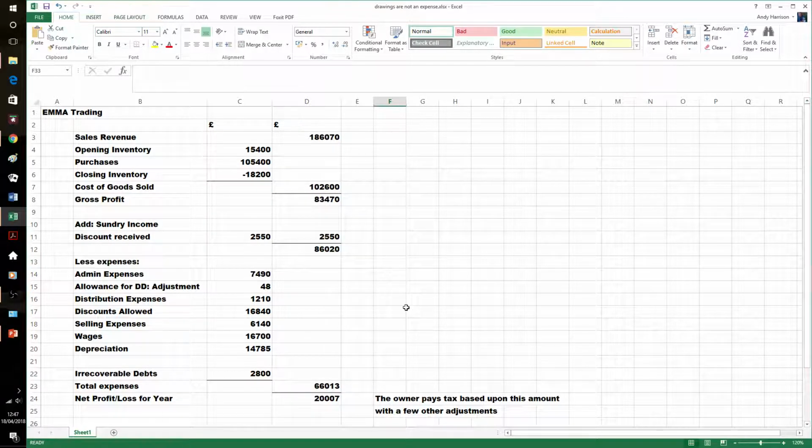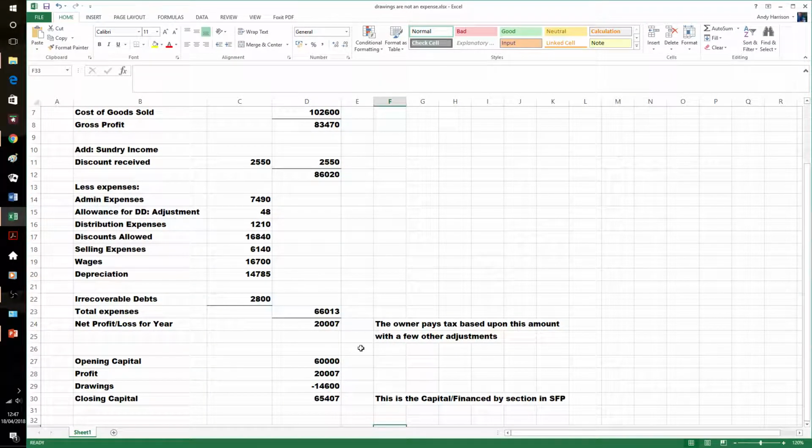So what would actually happen if we treated that as an expense? Well, let's have a look at what should have happened first. Opening capital plus the profit minus drawings equals the closing capital. This is the capital financed by section. It balances off the balance sheet or statement of financial position. But imagine I was wrong. I thought drawings were an expense. Take them from there, of course.